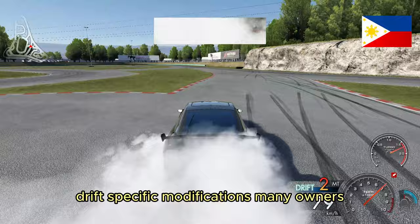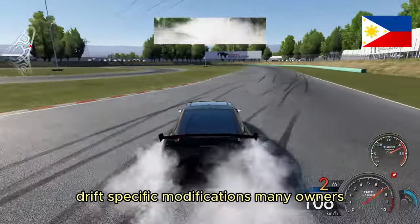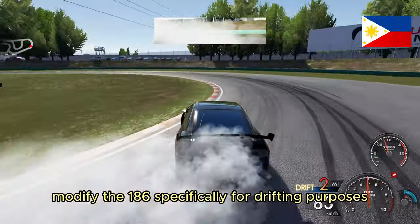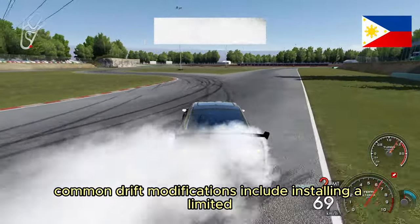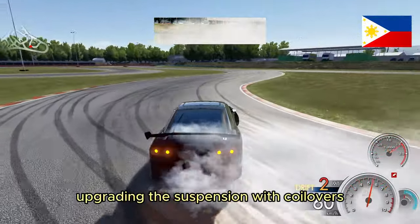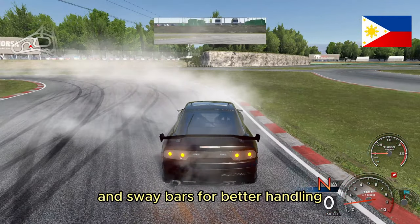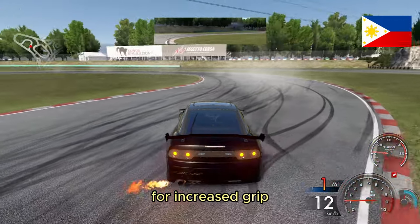Drift-specific modifications. Many owners modify the 180SX specifically for drifting purposes. Common drift modifications include installing a limited slip differential, LSD, to improve traction, upgrading the suspension with coilovers and sway bars for better handling, and fitting wider wheels with sticky tires for increased grip.